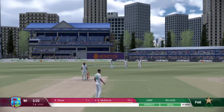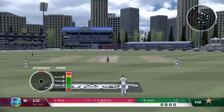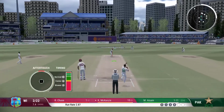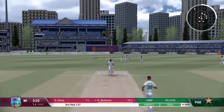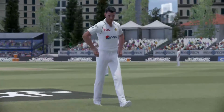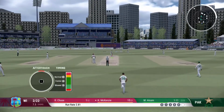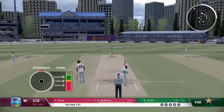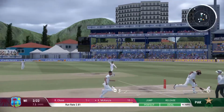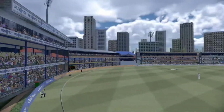A bit of shape on the ball as they let it go through. Tailed just a little at the end as it went through to the keeper. Well, that would have been a very risky run. The right call was made.